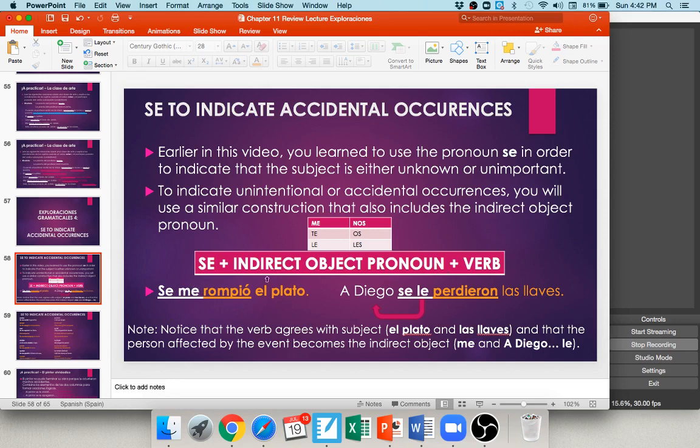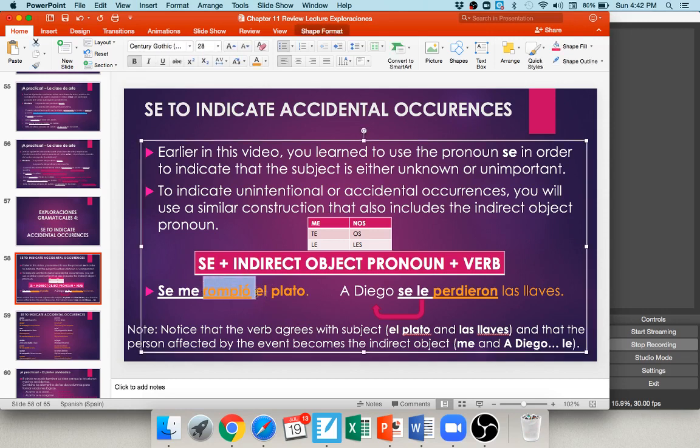The verb in this case agrees with the noun that was affected by the accident. So se me rompió el plato. The plate in this case is what was broken. There's only one plate here. It's singular, plato. So the plate, it broke. We're going to use our bottom left box to conjugate since plato is singular. And we end up with rompió. Se me rompió el plato. Literally, to or for me, the plate has been broken. Se me rompió el plato.